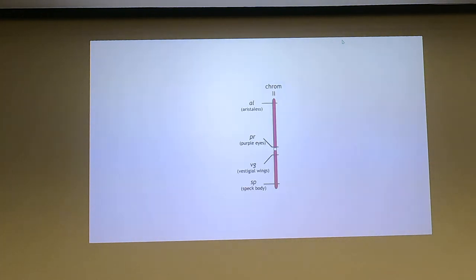So what I want to do next is talk about a specific example. Here, this is chromosome 2. As I said, Morgan is getting this catalog of genes. He's got lots of these different traits that he can look at, and here are a few of them. On chromosome 2, there's a gene called Aristaless, which causes an absence of the distal segment of the antenna. There's one called Purple Eyes. There's one called Vestigial Wings. And there's one called Speck Body, which makes little specks all over the cuticle. So we've got these four genes.